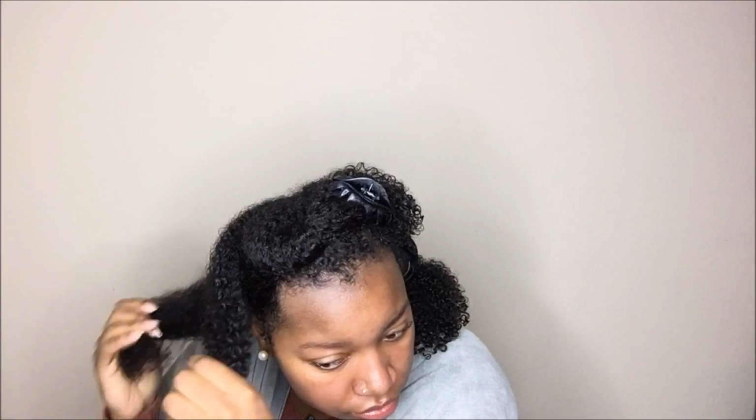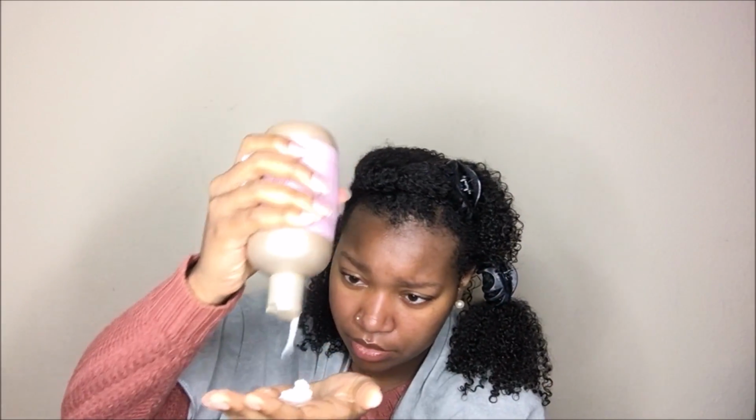This kind of smells like the As I Am original line to me. It has that same coconutty smell. It has like a lotiony consistency. It's not super thin though. It's kind of thick, in my opinion.